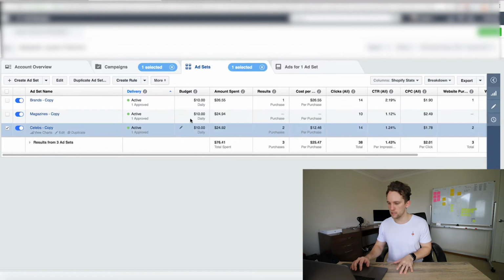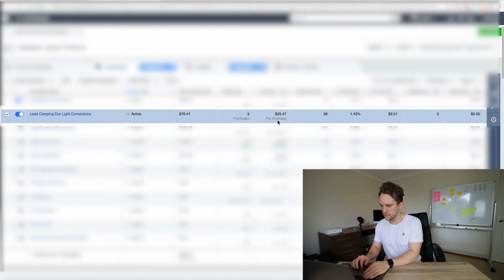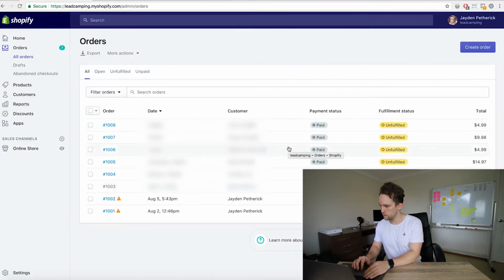So what I want to do is quickly run through how much these actually cost me and how much we're making per conversion. So what I'm going to have to do is just bring up the calculator, because obviously these numbers weren't tracking the first 2 purchases. Basically, just back on campaigns, we've got lead campaign right here, and we've spent $76.41. So 76.41 divided by 5 sales there. So at the moment we've paid $15.22.